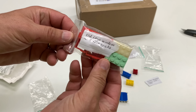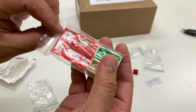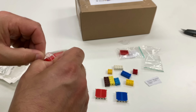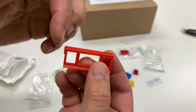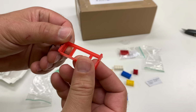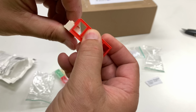So we got a couple more items in here. It says old Lego windows and test bricks. Oh, wow. So these are really weird. Normally there would be, I think, studs on the top. These are just flat. I wonder if those go into the... Are these what would go into the slotted bricks?